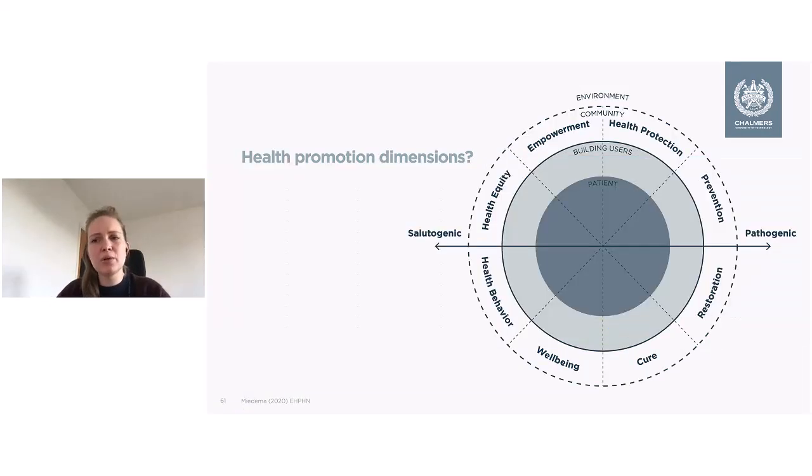So by combining the eight dimensions and the target populations, I developed this model mainly for myself to understand the diverse, complex dimensions, but also to help my students. Here you see the patient, building users, the different dimensions, and the environment and the community. Now I actually believe that it can help a lot of people involved in both building design processes as well as health promotion and healthcare in general, because it may help you to understand where you put most of your focus. Am I actually going outside of the circle of the patient? Am I staying mainly on this side, which is focused on pathogenic?